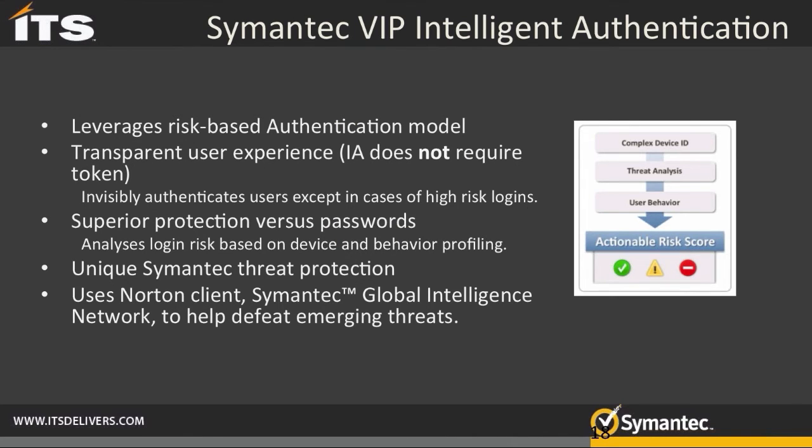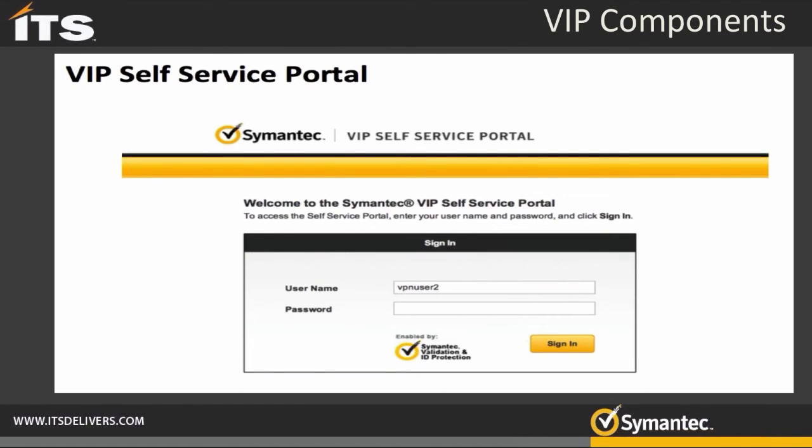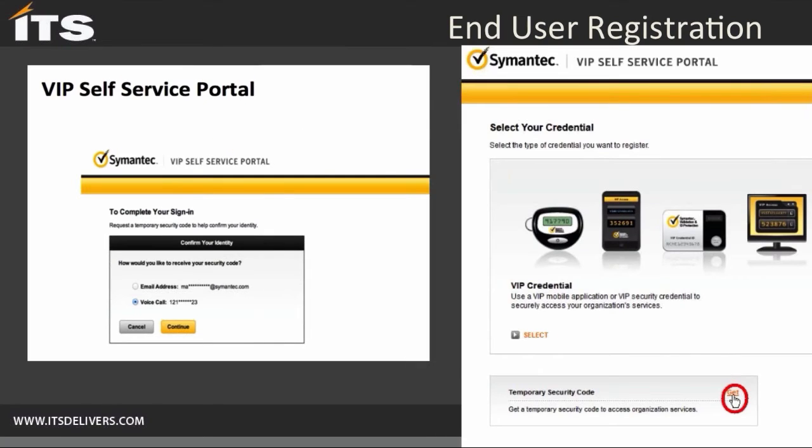So again, if you look at the graphic on the right, it's a fun, colorful drawing, but it will look at the device that you're using, taking into effect all of the attributes. Is this user logging in at a normal time, from a normal location, on a normal device? Looking at all of those things encompassed into one type of authentication, and then once everything has been validated, it will authenticate them into your environment.